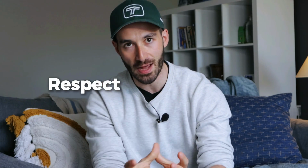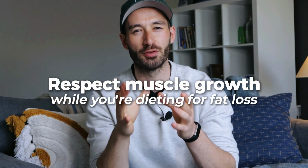because you're fucking jacked. Even though you have a little bit more body fat, that muscle pushes up against the skin and it changes the way you look. With clothes off, obviously, you're gonna be absolutely sexy, bear mode, but also with clothes on, you just fill things out way more and it's an awesome look. So please, for the love of God, respect muscle growth while you're dieting for fat loss.